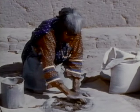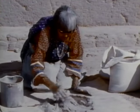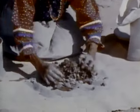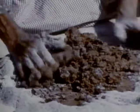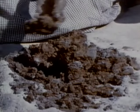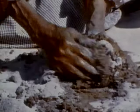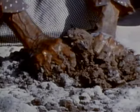Water is added, slowly and carefully worked into the clay until the mass is pliable. The amount of moisture is critical. Too little and the clay crumbles. Too much and the clay will not bind.